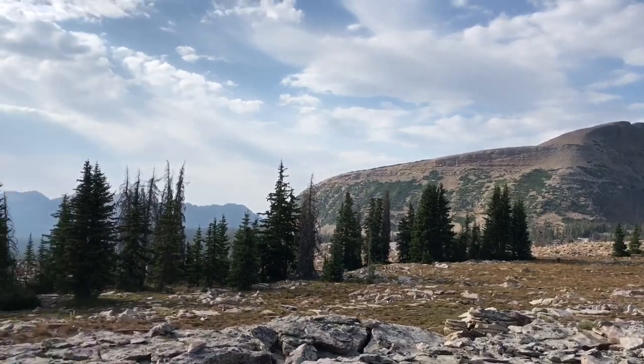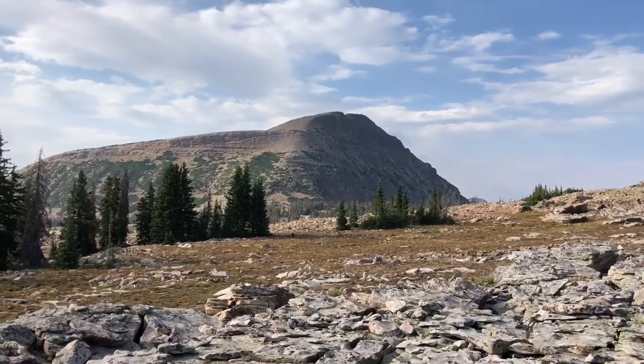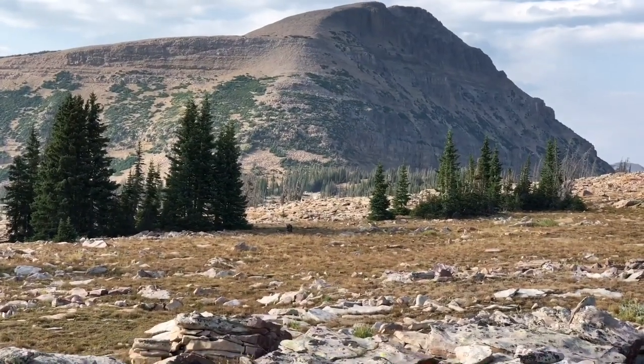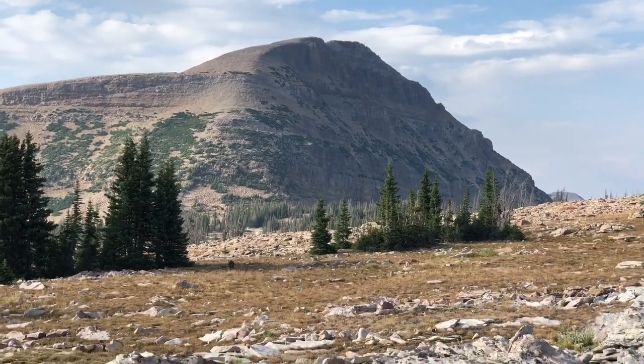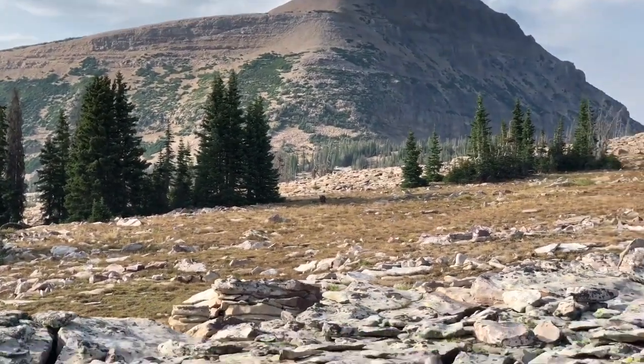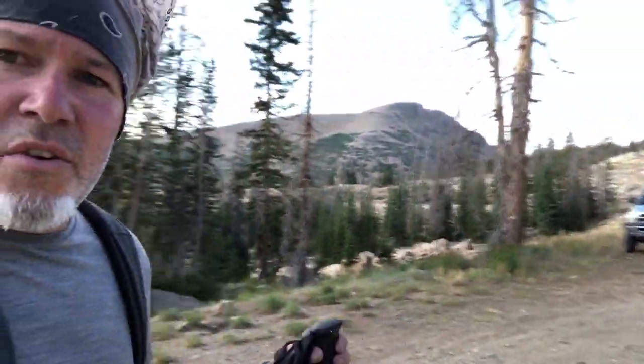All right, we made it up to the ridge. There's Bald Mountain. You can see cars up there. Bald Mountain Pass. I can hear traffic, so I know we're going the right way. All right, we made it back to the truck. 6.34 miles. We must have started around 9 and it's like 6:30 now. Had a great trip. Running into the mountain goats was the highlight.